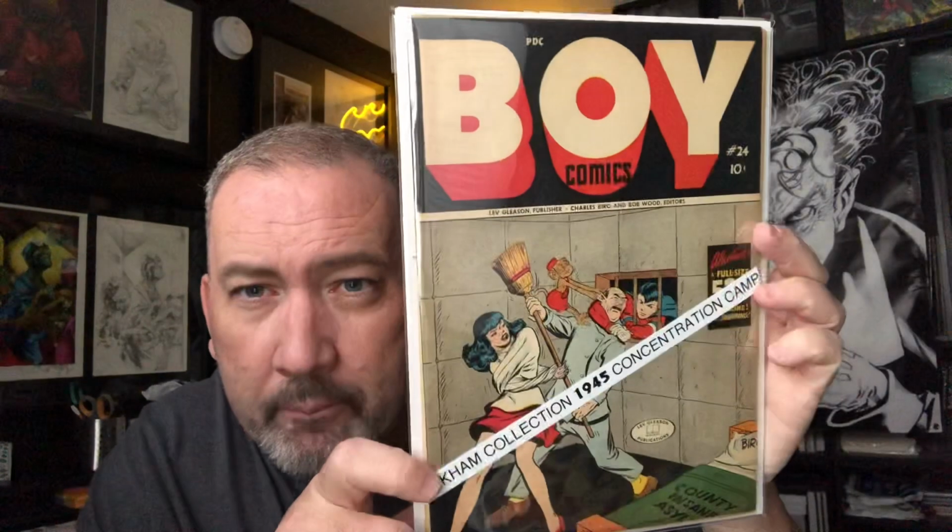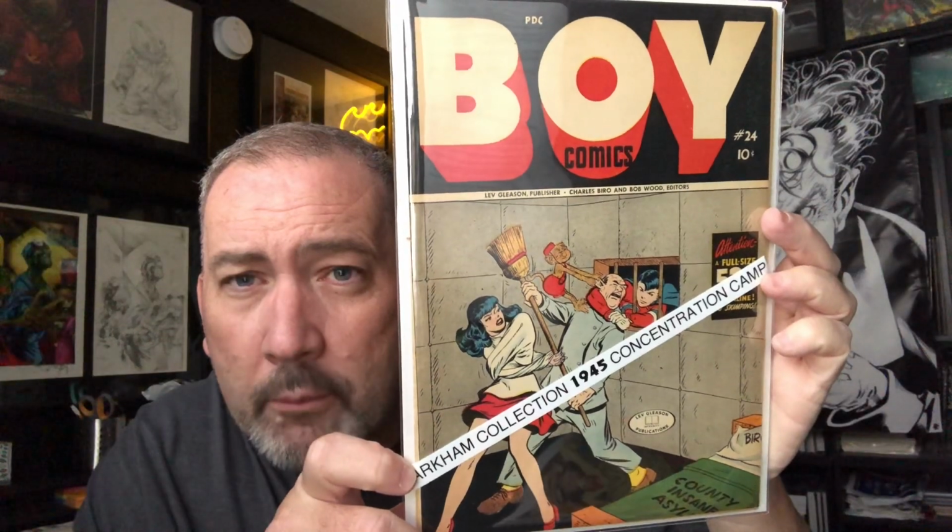Next up, a really, really nice book from 1945. This is Boy Comics number 24. Now, you're going to see some stickers on some of these because I had these showing in a local shop just for people to look at them in a case because you don't see these books every day. This is graded a 5.0. And this is a concentration camp story. Just a beautiful, beautiful book. You can kind of see right here one little pop, but everything else, for the most part, for a book from 1945, it's a beautiful cover book. Really, really nice.